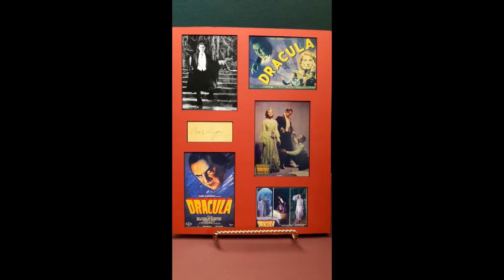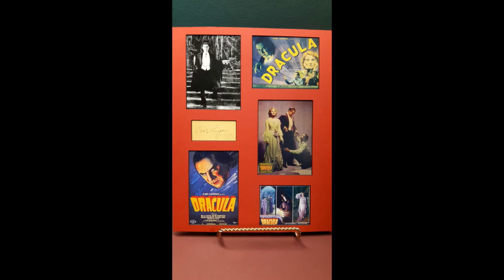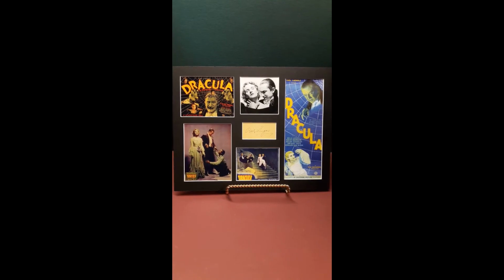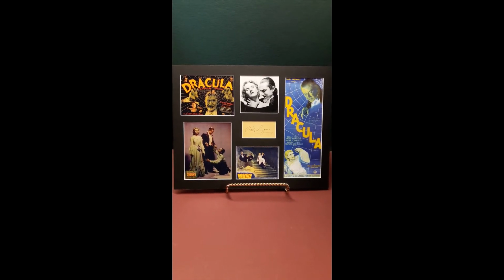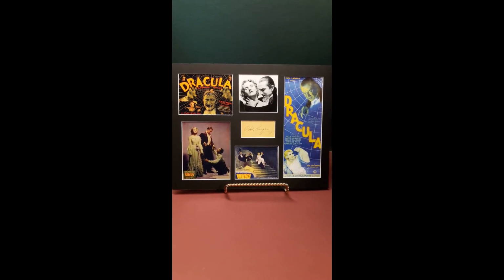Dracula number 1, version 3, Nostalgic Art Studio, available on eBay. Dracula number 2 from Nostalgic Art Studio. Shown in black with white backing.